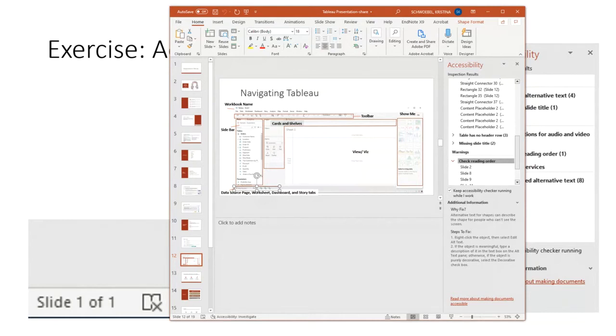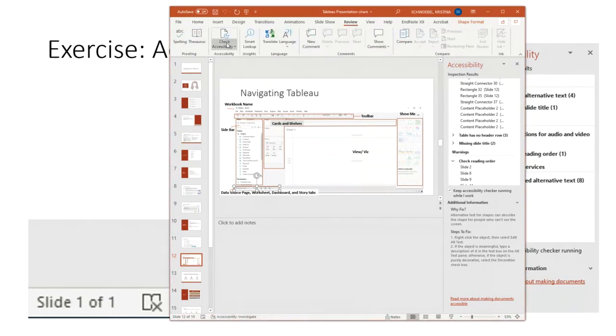slides for some of the screen readers, just to make sure that it's going to be in the proper order, so it won't be out of order when they're trying to go through that with the computer, or things like that. Accessibility is down in the bottom left. There's a little option that says Accessibility Investigate. The other thing is you can also go underneath Review and click on where it says Check Accessibility. So there are two options to get to it.